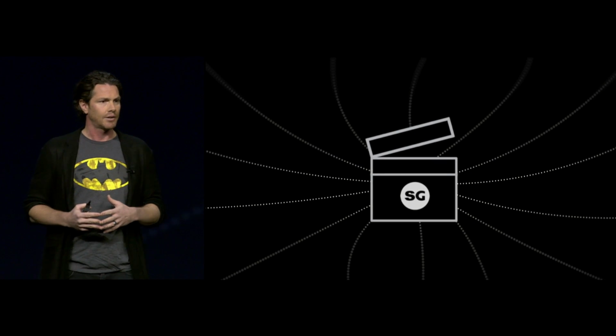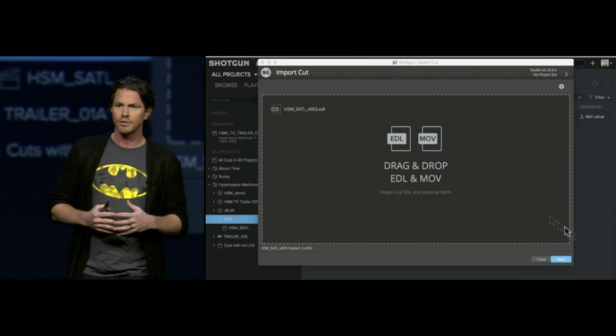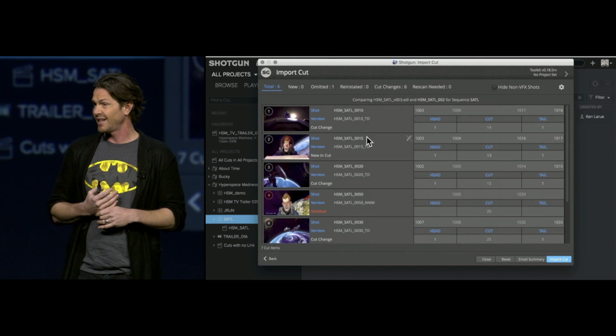Now, this has been a game changer for Monica and our clients. It's really helped keep teams together. But today, I'm really excited to show you Shotgun 7, which adds editorial integration into our review tools. Now, an editorial team can simply drag and drop their change files into Shotgun, and it will immediately show you what's changed from the previous version. This, if done manually, could take a day.